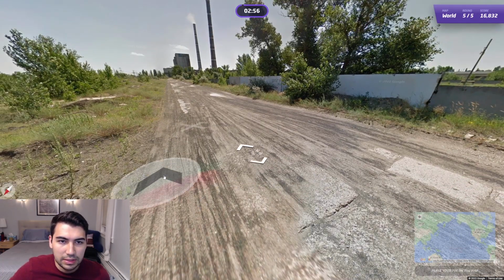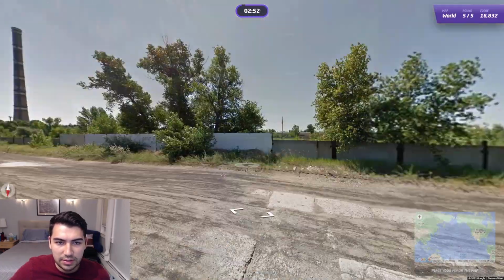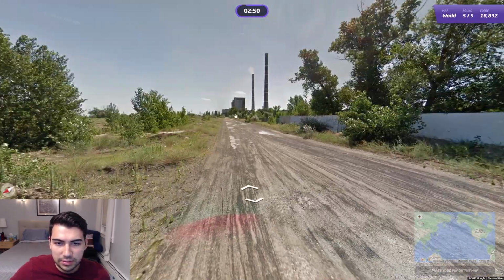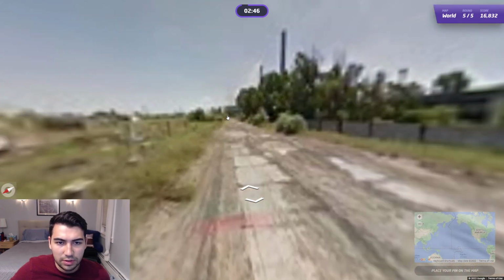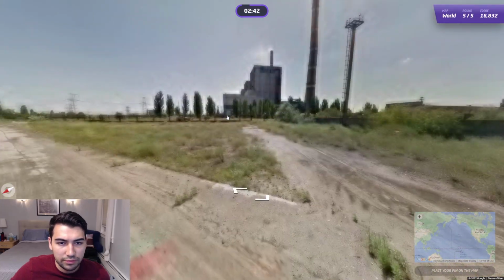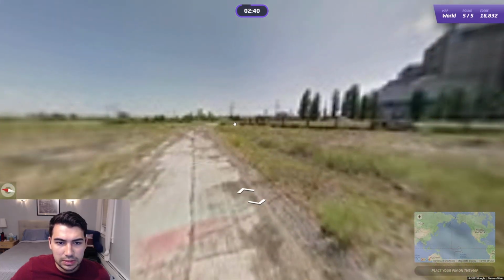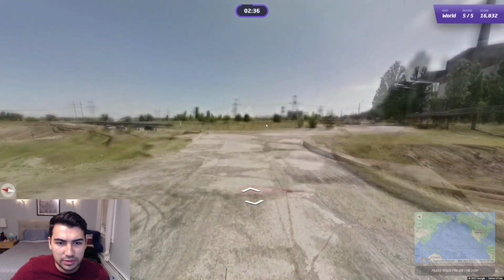All right, so we have a red car. Can clearly tell that it is red. So based on that, I believe that is a Ukraine thing. So we're in Ukraine. Ugh, where in Ukraine? Middle of nowhere, it seems. Or at least outside of an industrial area of a city.